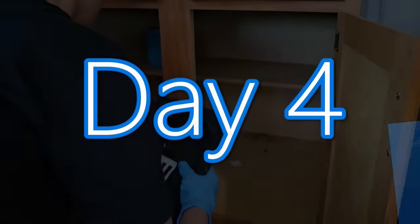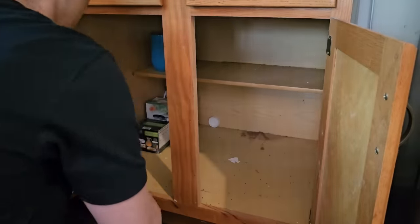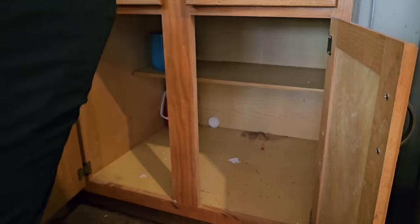And here's how I ended my second day of cleaning, with a mask that Emily gave me. So sweet. Okay, so here we go. We're gonna start day three of cleaning, picking up right where I left off with that cupboard.